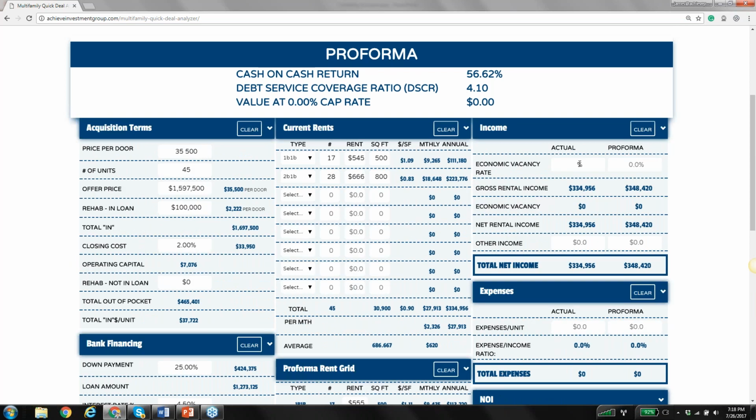Let's go to economic vacancy. Let's say the current management is doing a bad job and the economic vacancy rate is around 20%. In general, you can get around 10% with a good management style. And for other income, you need to look at the profit and loss statement to get the actual number here for the economic vacancy rate and the other income.